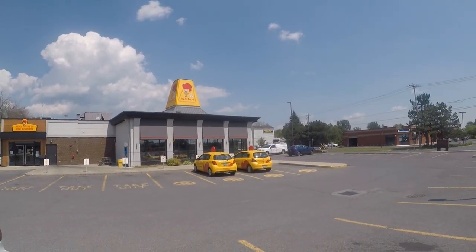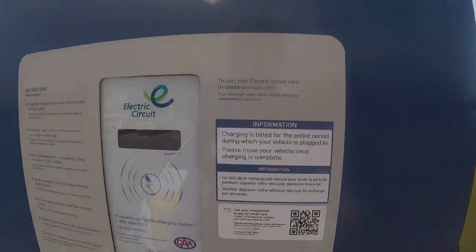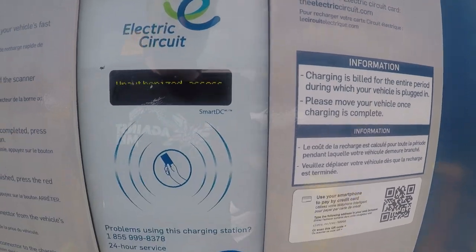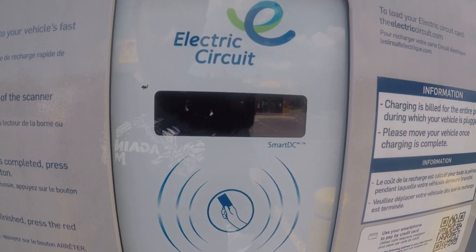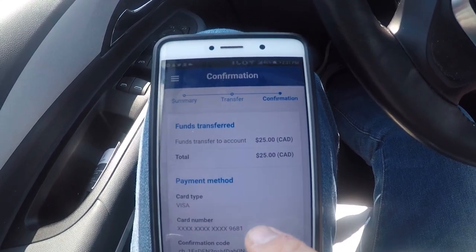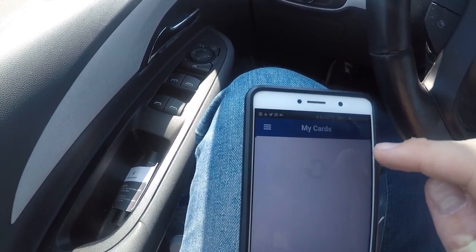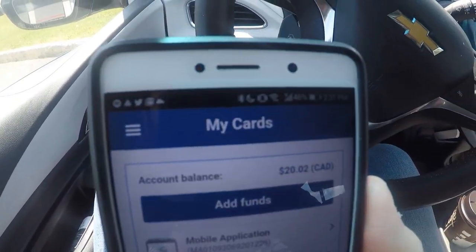Time at a rotisserie Saint-Hubert. Yet another electric circuit. Have not failed as yet. Is that famous last words? Well, this could be interesting. Okay, turns out it doesn't add funds automatically, so we had to do it. So now there's a balance of 20 bucks. Let's see if it lets us start.